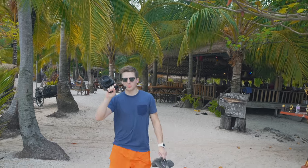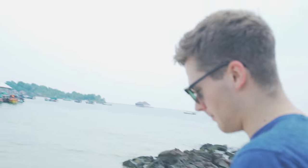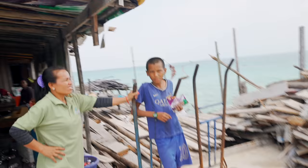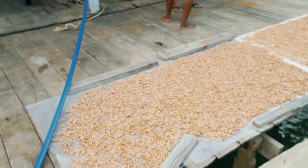Doing today? Capturing some sharks in the mangroves. Going to the mangroves. Yeah. Morning, Phil. Morning, Roger. Morning, Ted. Morning. Look at all these shrimp.